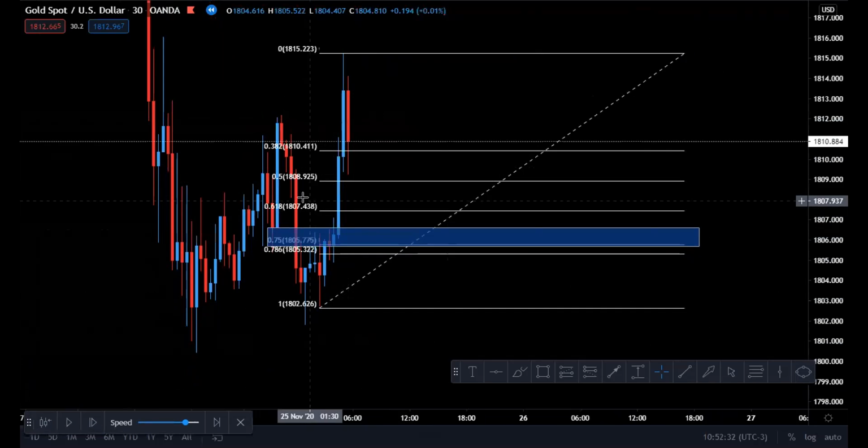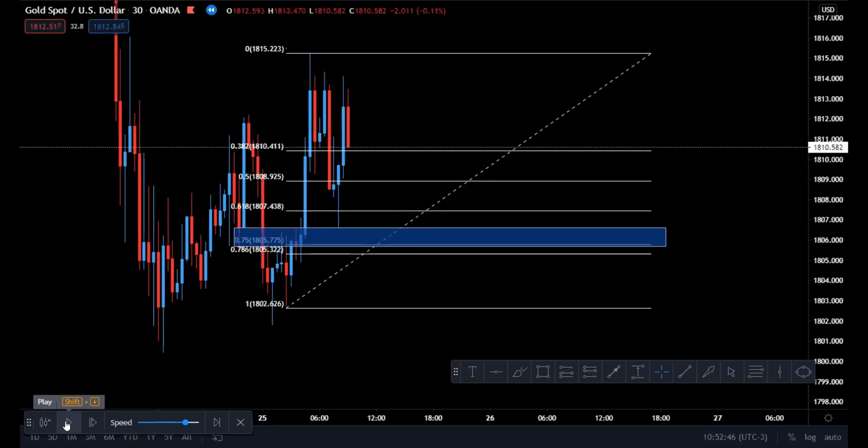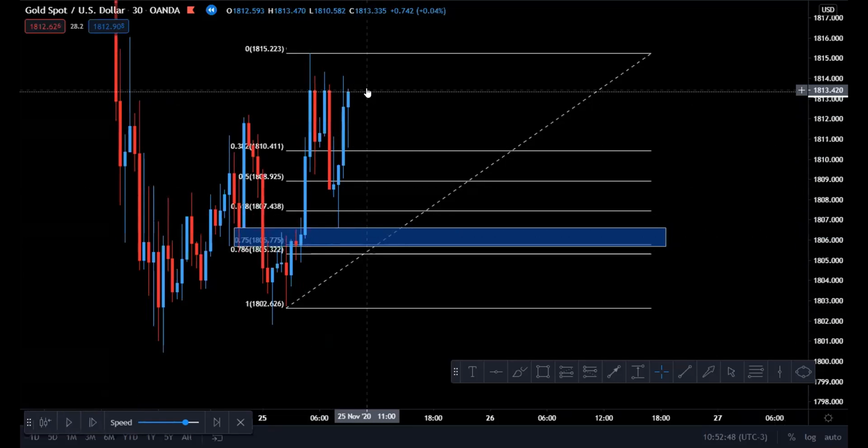But right now there is no support at this zone. So I will have to wait for the price to come down to this level of support. Also, this is aligned with a good Fibonacci level. Then I will go for the buy. So what we do is we see whether price comes to this level or not. As you see, price just tapped this level and then went bullish.